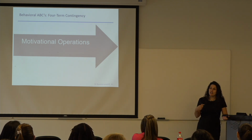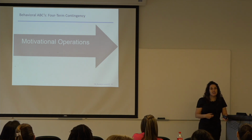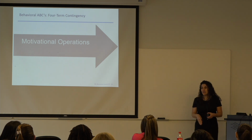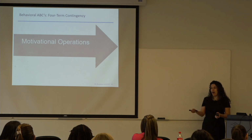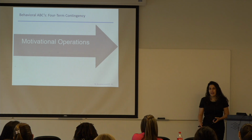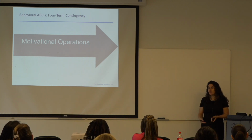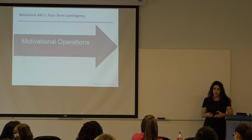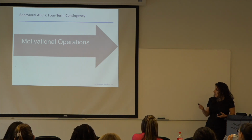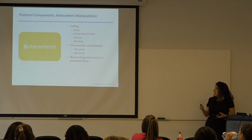But once children start to eat a larger amount of food during session, be aware that it could be an important factor to consider, asking parents to not feed the child for a certain extent prior to a session. Or if you know the child has lunch at 12 o'clock at school, don't have them come in for a 1 o'clock session, because they just may not be hungry, which is totally appropriate. If a child's not hungry, they shouldn't be eating more food. So that's motivational operations, if you're not familiar with that.